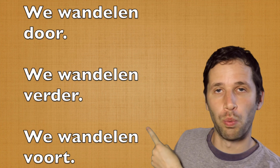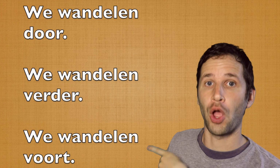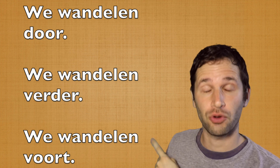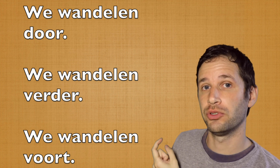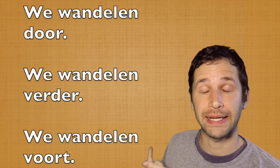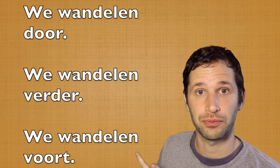And what is the other option? Maybe the other option is easier. Well, the other option is, and there are actually three other options, but they're very similar. We wandelen door, we wandelen verder, or we wandelen voort. And then after the verb, you just put door, verder, or voort.